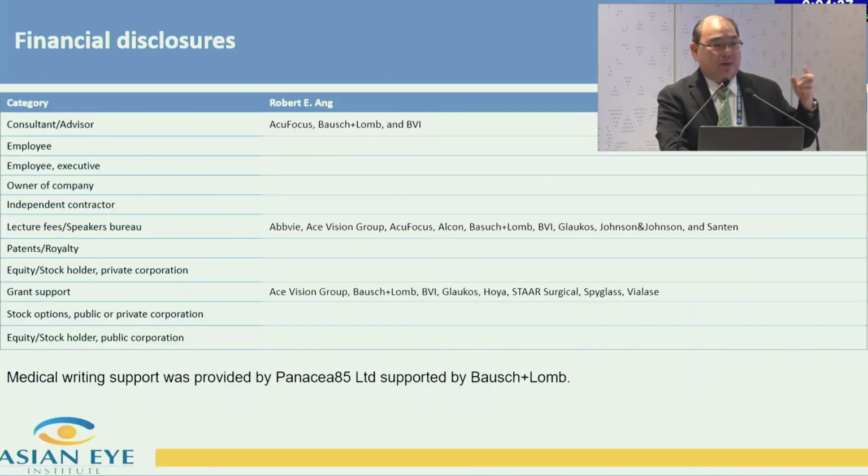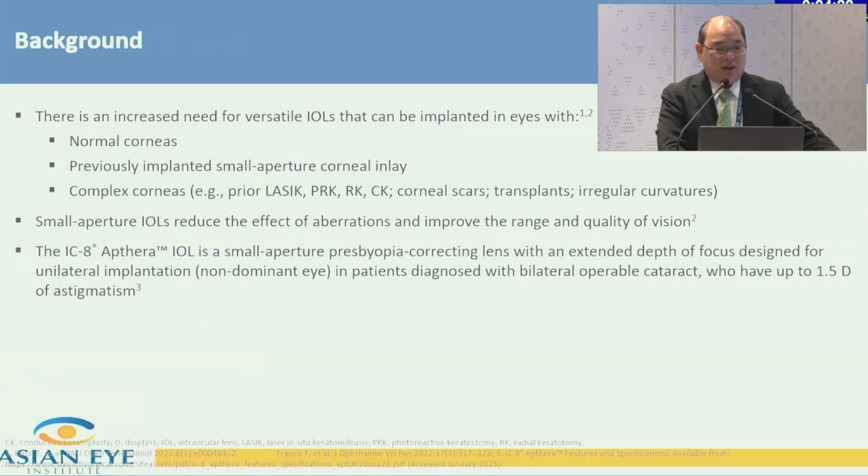I'm a consultant for AkiFocus and an investigator for Bausch and Lomb, which bought the AkiFocus company, which makes this small aperture IOL. There's an increased need for a versatile IOL. We want one IOL for all, but unfortunately that's not possible. In our case, we use it on normal corneas, and on patients who had a previous corneal inlay. If you remember the history of presbyopia correction, in the early 2010s, around 2012, people were putting in corneal inlays. And now there are patients who had previous RK or LASIK.